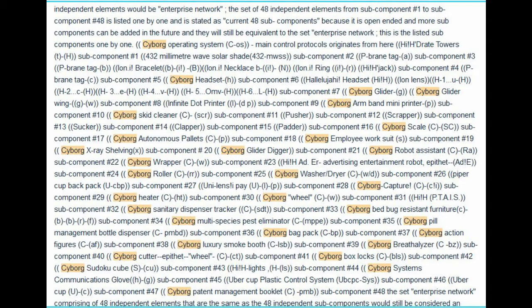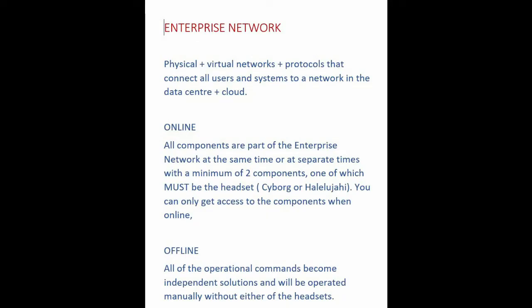But I should just tell you what an enterprise network is, in this case anyway. It's a physical and virtual network with protocols that connect all users and systems to a network in the data center and cloud. It can work both online and offline. This one can at least. Online, all components are part of the enterprise network at the same time or at separate times, with a minimum of two components, one of which must be the headset.